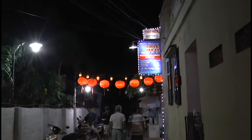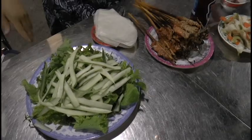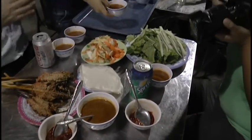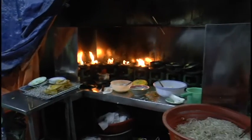Later that night, we meet for dinner at an all-you-can-eat restaurant. We're in a unique restaurant here in Hoi An. They feed you food rapidly and you better eat it fast. It's unique and it's very good. The owner. This is the open-air kitchen.